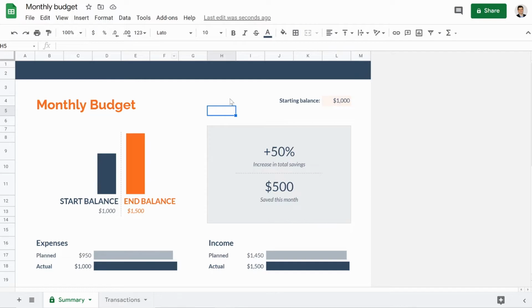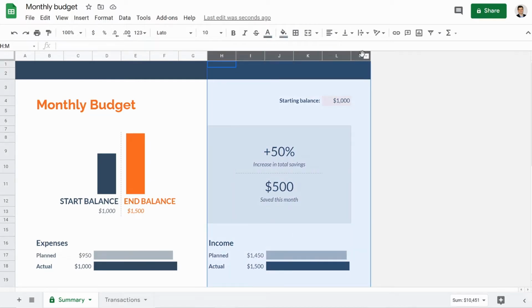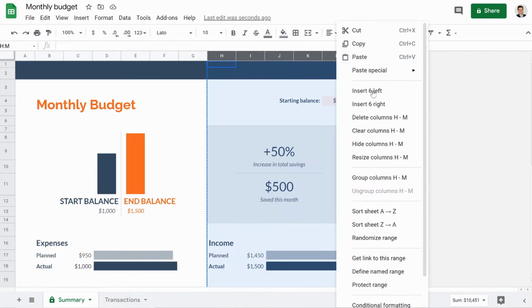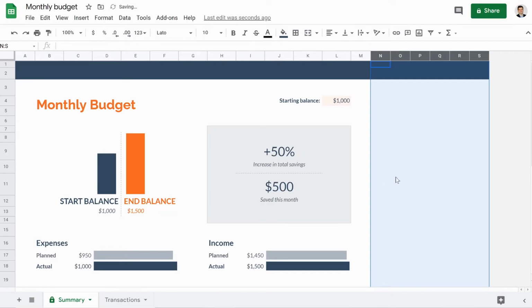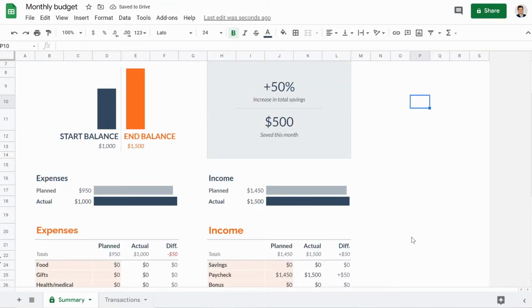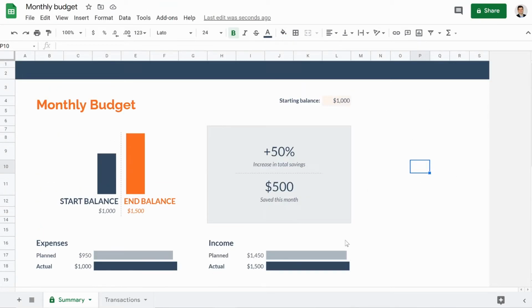Now what we want to do is we need to add to this. So I'm actually going to highlight all of this, H to M. I'm going to go Control C, right? Or not even. I'm going to right click, insert 6 to the right. It's going to pop up with this, right? Because it doesn't want you to make any kind of accidental changes. So don't show this again for 5 minutes. We can even turn that off if you want. But now we have 5 more to the right. So now we have more real estate to work with, okay?